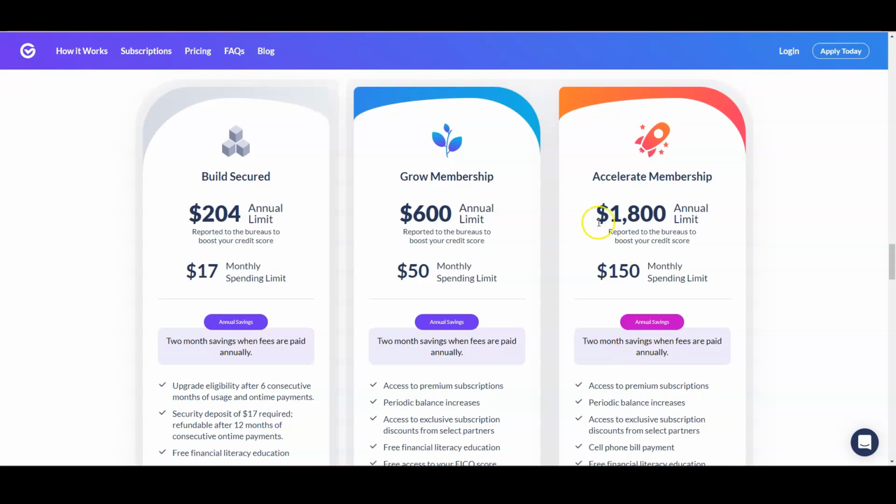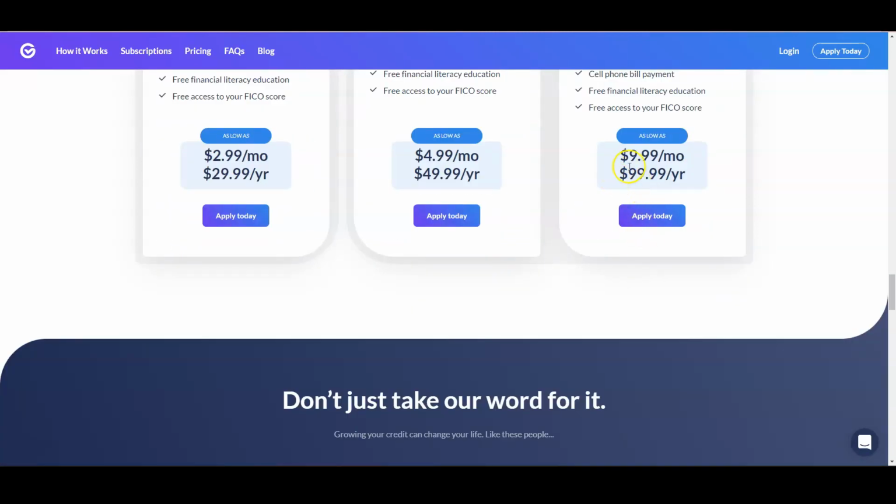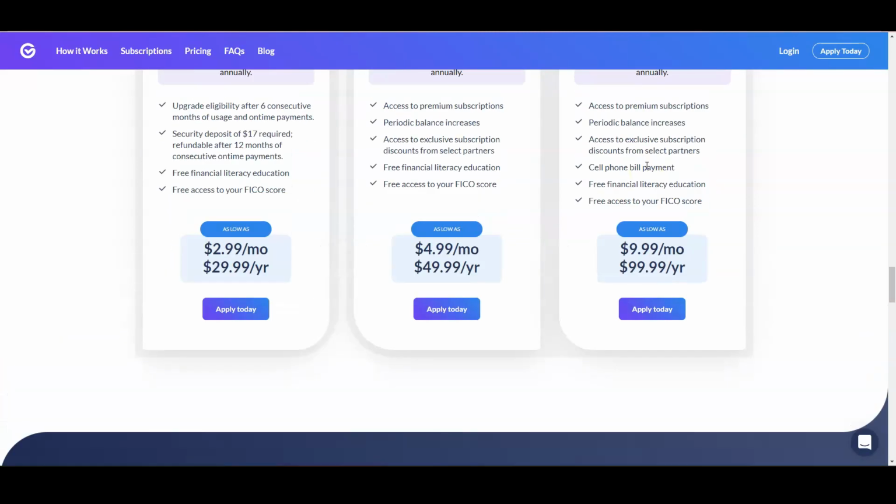So how this works is it's going to report an $1,800 credit limit, and you're going to be able to spend $150, which is still going to give you low utilization on your credit report. And honestly, this is the one that is going to help you boost your credit the most because it is the highest limit and it's really not that much money. It's only $9.99 a month.